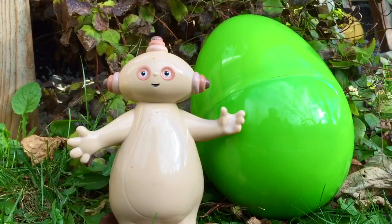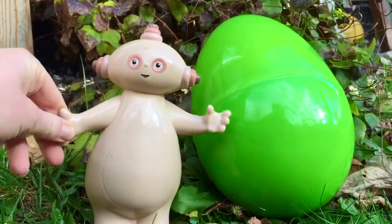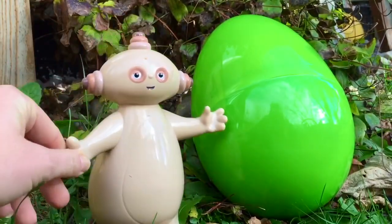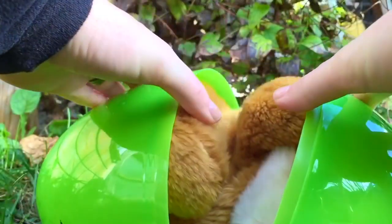Makka Pakka, the egg is as tall as you are. Makka Pakka! He gives the egg a hug. Okay, I can't wait any longer. Let's open up the surprise egg.